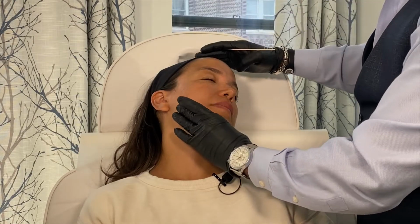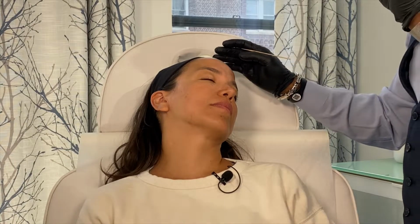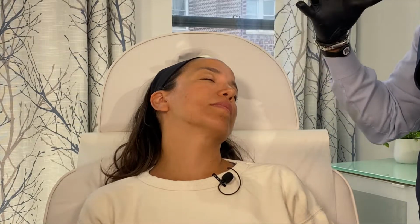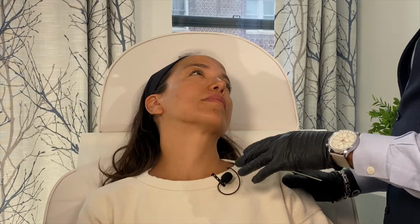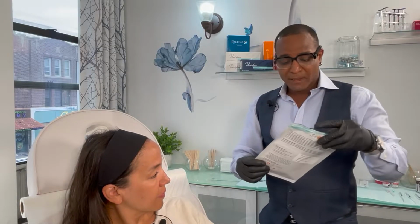Now, many times you'll see that result immediately. Sometimes if there is a little bit of swelling, you may not see the full result. And this is why we'll do an after about 1 month or 6 weeks after, so we can have those results. Okay. So threads come in many different shapes, sizes, and forms.